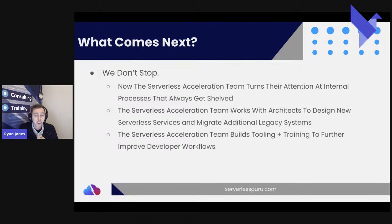So now the serverless acceleration team turns their attention towards internal processes that always get shelved, right? So this may not be serverless. There may be other internal processes that are causing delays. It may be how we handle internal stand-ups. It could be creating bots for stuff, right? This is more just a general thing. But the big thing is the branching strategy, for instance, on the repositories, how we're doing different branches and deployments.